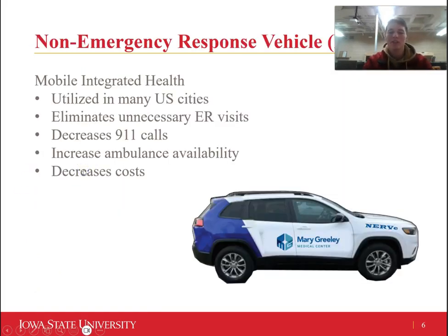In the case of a truly non-emergent call, we propose an alternative to ambulance use. NERV, which is referred to as Mobile Integrated Health in other cities, is a more efficient vehicle that will allow Mary Greeley to maintain emergency room and ambulance availability. This will provide a more complete picture of care to the community, ensure critical resource availability, and save per call costs.